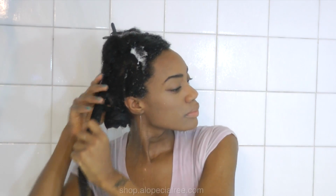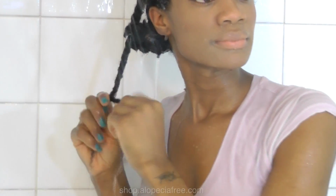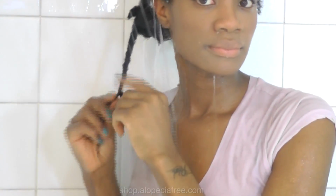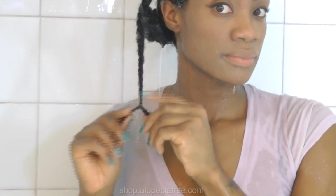Now because my shampoo adds a little bit of a natural slip and because my hair has already been thoroughly detangled, I can easily separate my hair into two sections and twist it. Twisting my hair keeps my hair from detangling and it keeps my hair out of the way so I can move on to different sections.